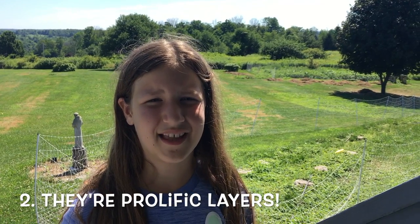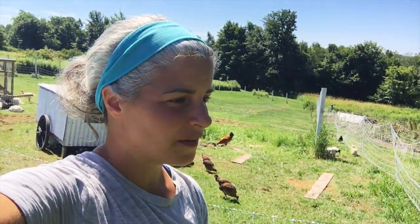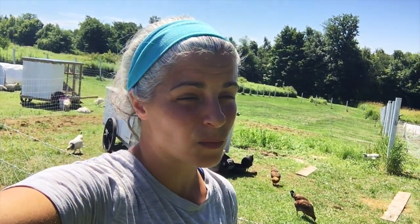They're prolific layers. Katarina said they're prolific layers. They will lay about 300 eggs during the year. So that's about 4 to 6 eggs a week.